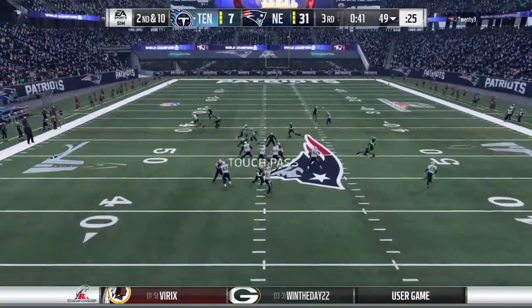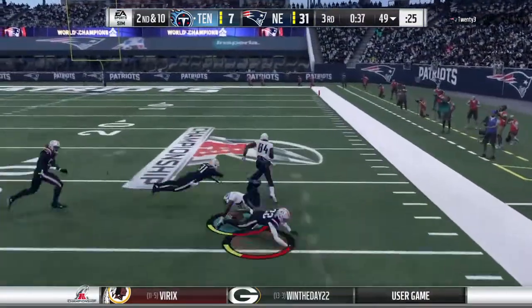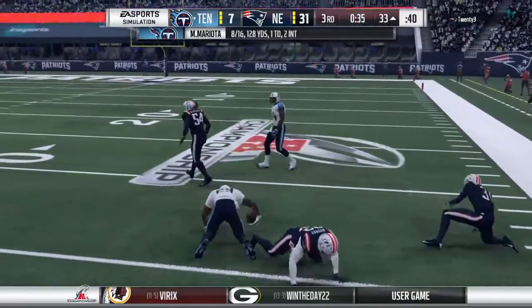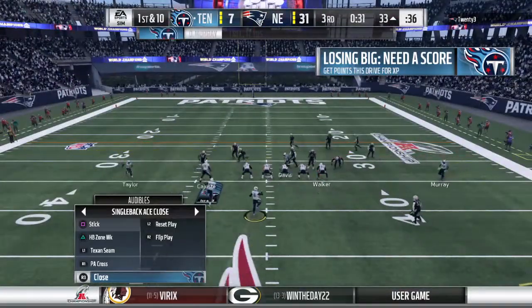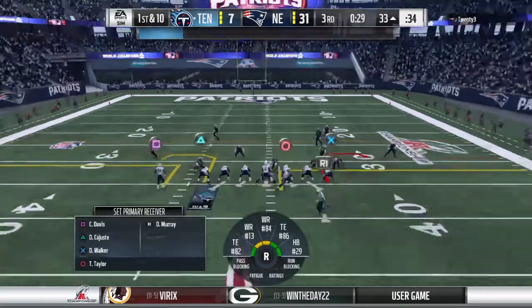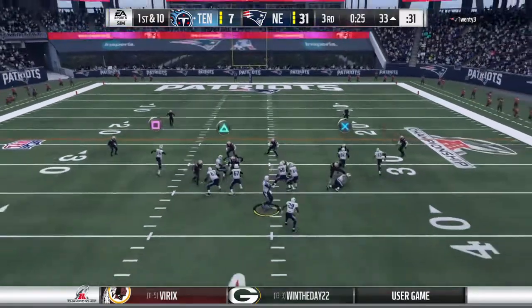On second down, Mariota again. Out to the flat. That's complete to his running back. And he gets this inside the 35-yard line. The Titans efficient passing on this drive. There's another first down. We can talk all we want about football being a game of strength and brawn.